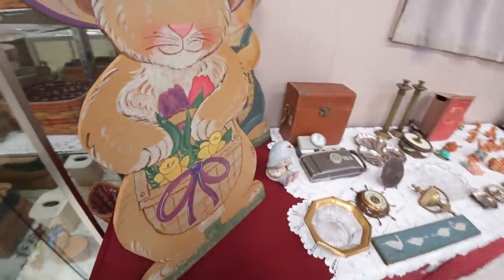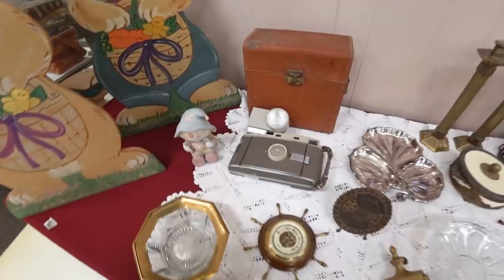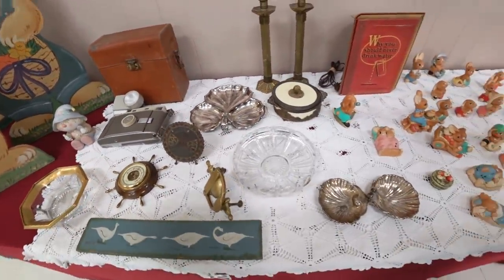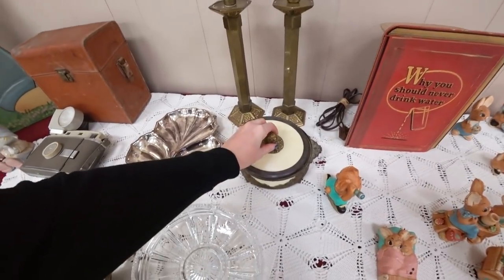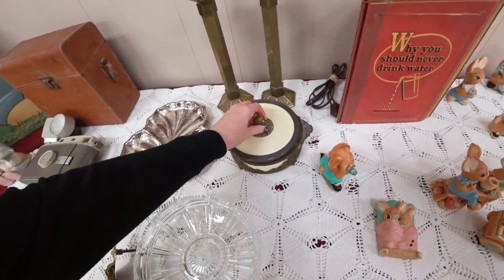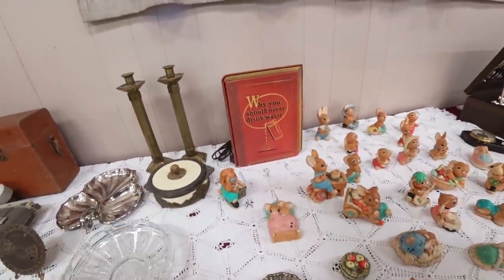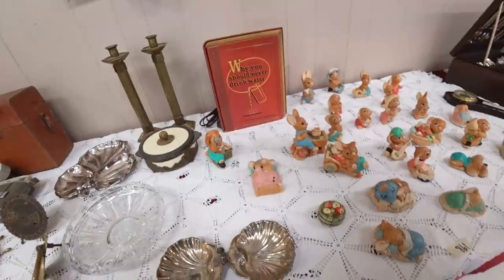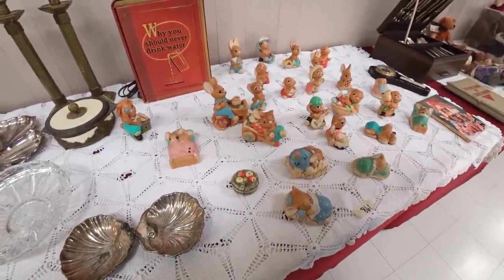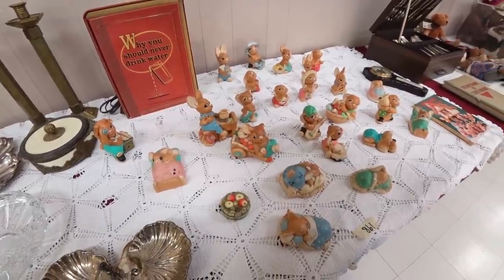So what's down here? We got an old camera. Looks like a candy dish. Extremely disappointing. What the heck's that? Why you should never drink water. Oh, all of the little... And so many of them have damage. Oh, my goodness. Yeah, so these are... what are they called again?